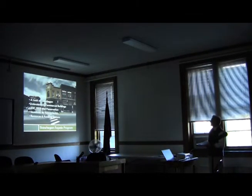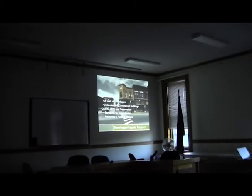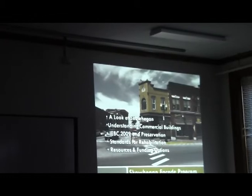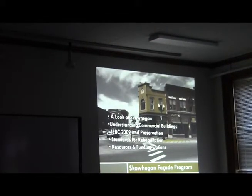So we're going to take a look at Skowhegan, then and now. We're going to take a minute to understand what commercial buildings are all about. And I understand that within this facade program, there are buildings that are outside of the downtown proper. But many of the things that we're going to be talking about tonight apply to all buildings. Right, whether they're historic or not. It's just best practices for keeping buildings up.